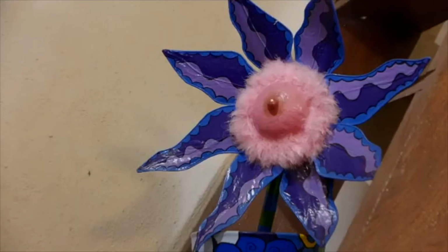A nipple flower is a flower with the center complete and beautifully sculptured breast of a woman with a nipple.